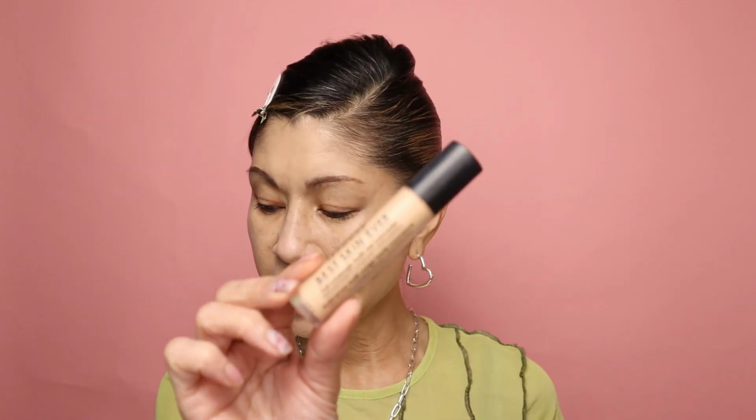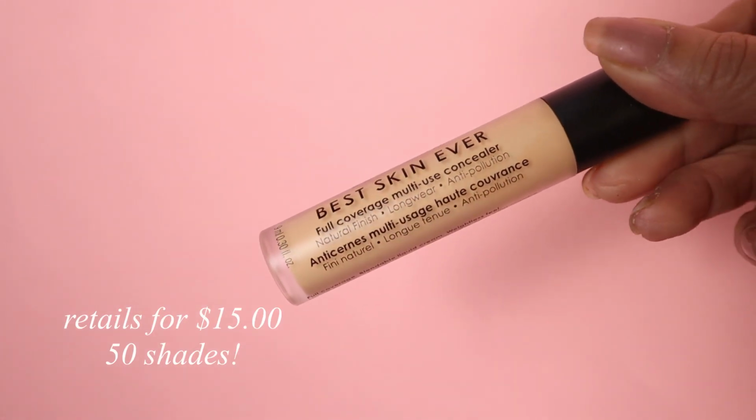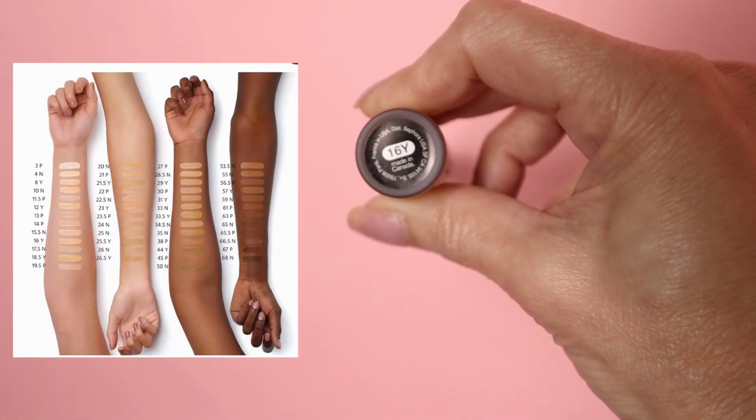Okay, another thing that's new that I picked up was from Sephora, their Best Skin Ever Full Coverage Multi-Use Concealer. This concealer just recently launched, and it's formulated with hyaluronic acid and algae extract. It's supposed to provide a natural finish, full coverage, no caking or drying, and it retails for $15, and it comes in 50 shades.